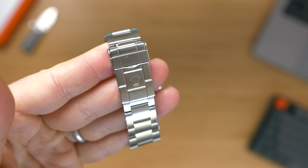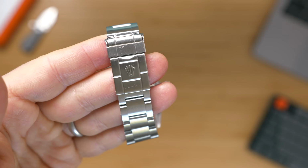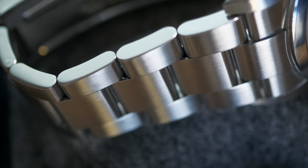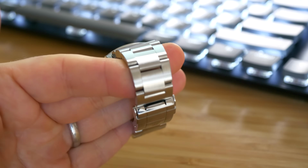36mm Explorer 1. Now, Explorer bracelets have changed a bit over the years, and this version, the 114270, has solid end links and hollow center links with polished edges and satin finished tops. I guess the older version of this watch had hollow end links, which some people really did not like. They said it was too lightweight and jangly for a sporty watch. I've never worn that version, so I can't compare, but I can say that this bracelet feels fantastic.